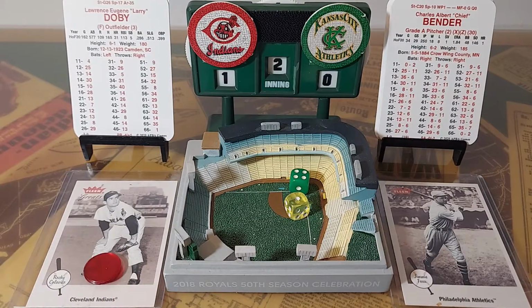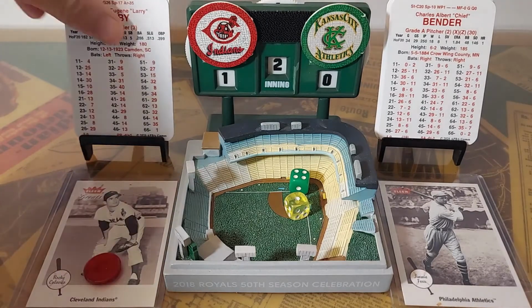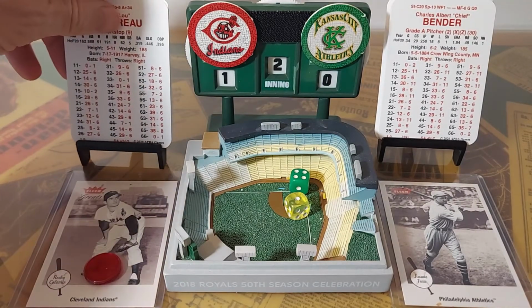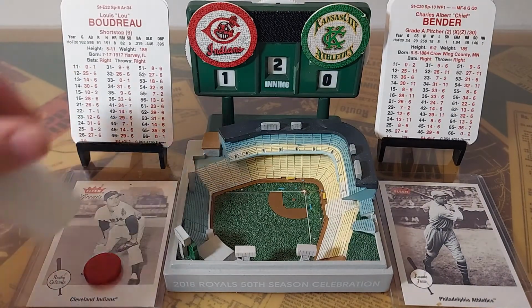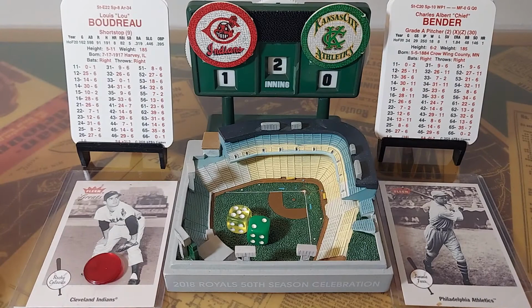4-1 is rolled to second base. Eddie Collins is up with it. The throw to Jimmy Fox. Doby's retired, 2 outs. Lou Boudreau was a player manager on the 1948 Cleveland Indians World Championship team. 25 is an 8 against an A pitcher. That's a fly out to center field.